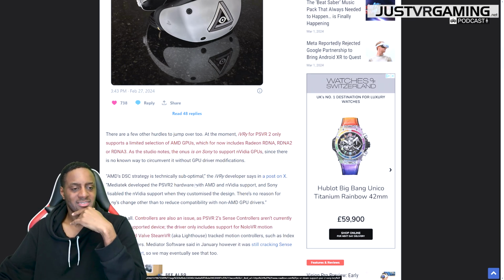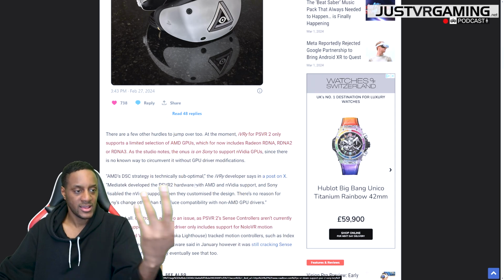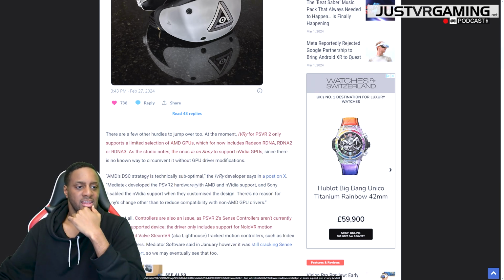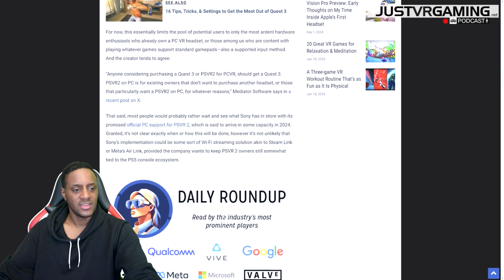It's also a limited selection of AMD GPUs, which now includes Radeon RDNA 2 and 3. As the studio knows, the onus is on Sony to support NVIDIA GPUs. You see what I'm saying? Most people have NVIDIA GPUs, so I can't even use that thing anyway, even if I wanted to. And the controllers are also an issue, since controllers aren't currently listed as a supported device. The driver only includes support for the Nolo VR, what the hell is that? Motion controller. And the Valve SteamVR, which is super expensive. So this is nothing to get excited about.